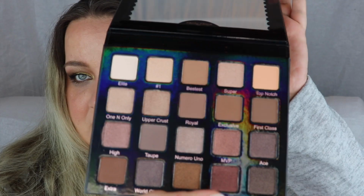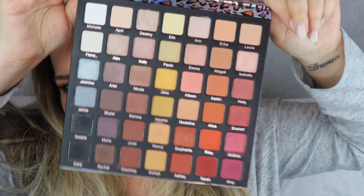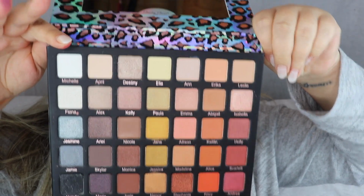If I needed a shade like this, I could go into my Natasha Denona Biba palette. I'm not sure how to pronounce that. Biba or Biba? Anyway. This giant Violet Voss palette. It's just too big. It's too heavy. I've never used it, and it's gotta go.